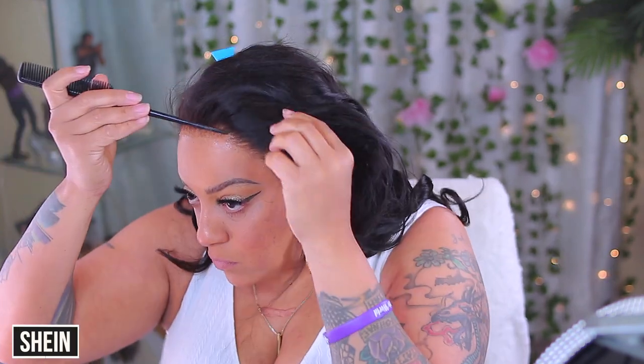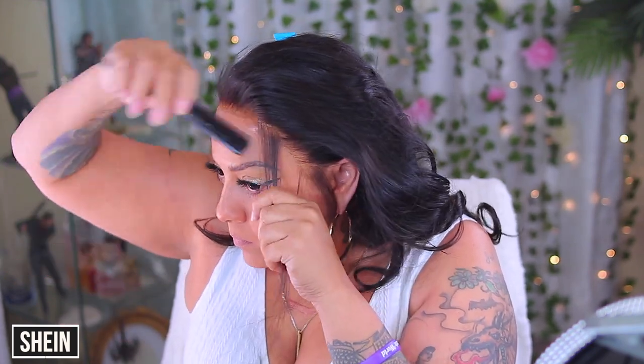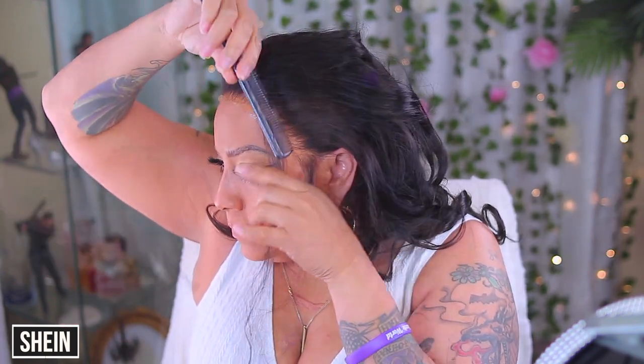But look, I did my sideburns. The edges look decent. For the price of this unit, the edges look really decent. I'm going to baby hair the heck out of this unit, only because I'm going to just do something different. And the lace is not invisible lace, but it's very workable lace.